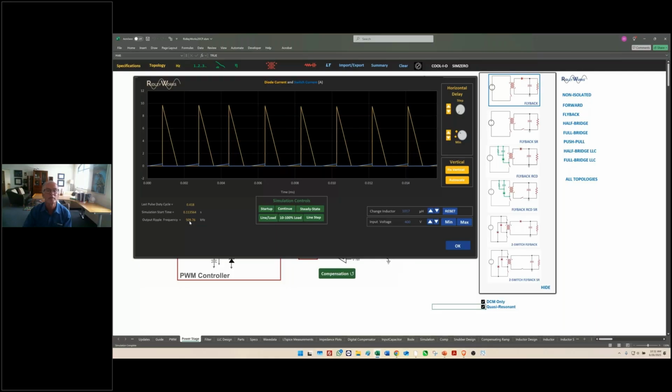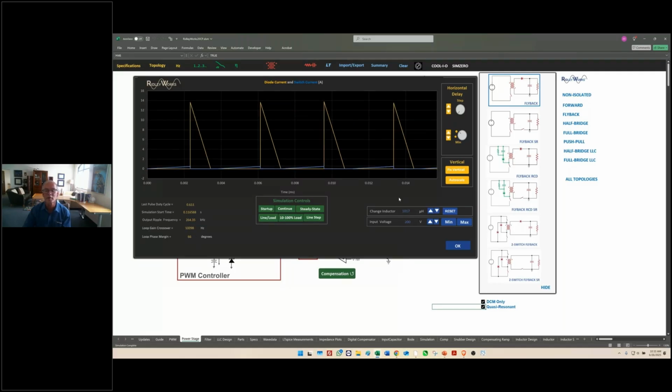Okay, look at the output voltage, make sure it's still good. We're still running at 12 volts, but I was able to bring up my inductor value again, because now I've gone into quasi-resonant mode. I'm getting more gain out of the flyback. But there's an interesting thing that you see here, is that this is now to 190 kilohertz.